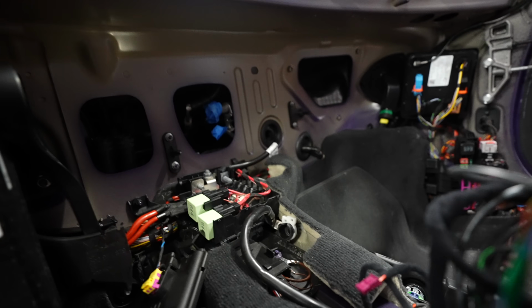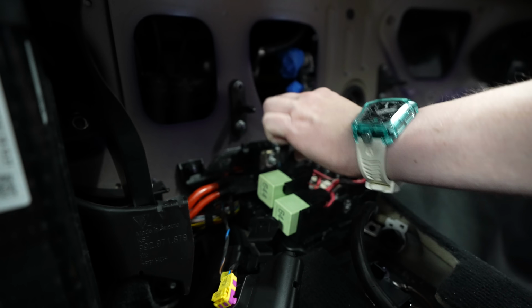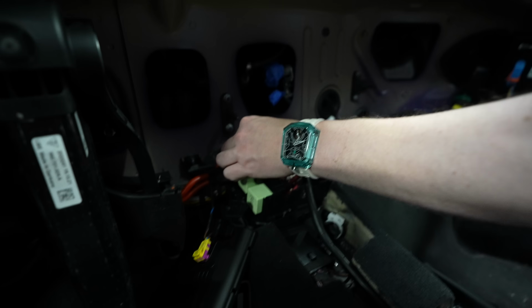This doesn't feel normal. So, right here, there, that is where it goes. Hold on, I got this. That goes on there. That's it. And then that is the starter motor cable. Yeah, so that goes on to there. Two of them will go on there. And there it is.